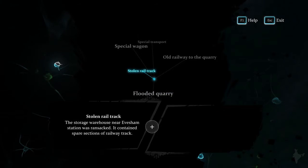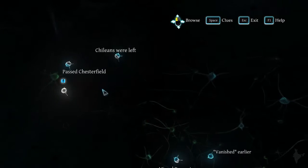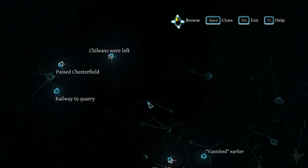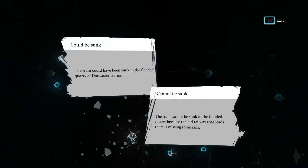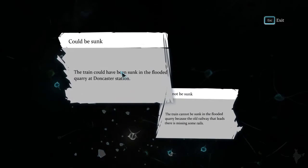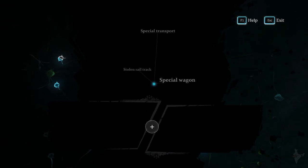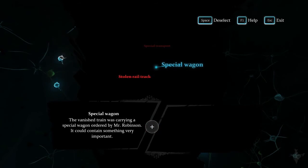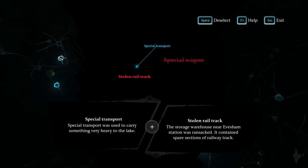So there is a deduction again. And we cannot connect anything more now.